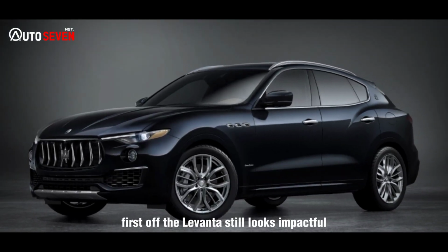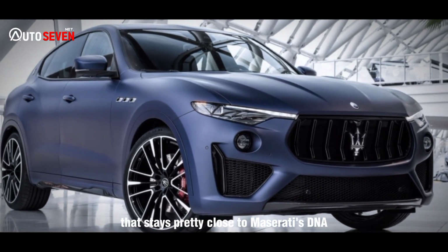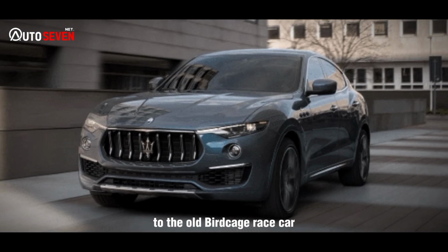First off, the Levante still looks impactful. Styling is subjective, of course, but it seems this is an SUV that stays pretty close to Maserati's DNA, however contrived the marketing bump feels when it links that dominating grille to the old birdcage race car.